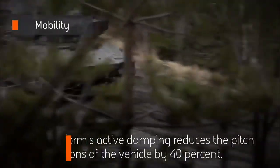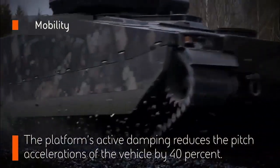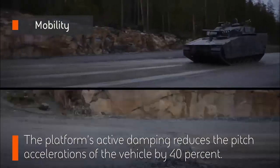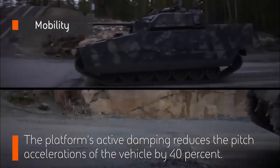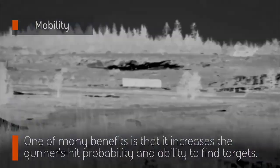The BAE CV90 Mark IV is the latest version of the CV90 family of vehicles. Originally designed for Sweden in the early 1990s, the CV90 carried 8 infantrymen and was armed with a turret with a 40mm gun.